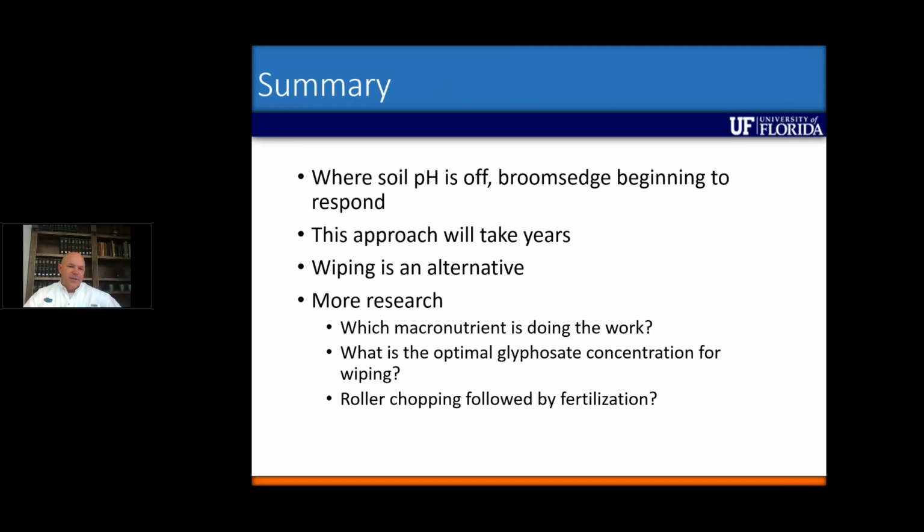So in summary, basically where soil pH is off, broom sedge is beginning to respond, but this is going to take time. Remember, I said these plants live for about 3 to 5 years, so it's going to take us a while to build up our soil and basically let those plants die, hoping that our Bahiagrass will fill in and be more competitive to keep more broom sedge from germinating and becoming established. But wiping is an alternative. I think it is a viable alternative, really our only option we have.